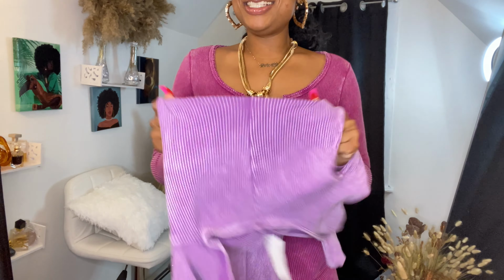The last dress that I'm going to show you is exactly like the first two dresses, but just with a different print. Same type of finish. It has that mineral wash to it, and it's ribbed. It's off the shoulder. It's also midi length as well. It does have a split. I'm super excited about the split. And yeah, it's a size medium.